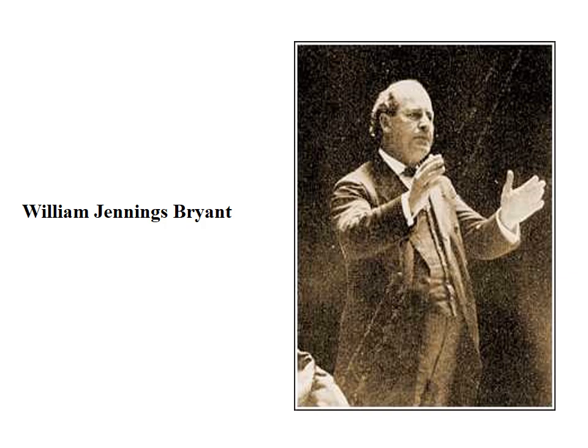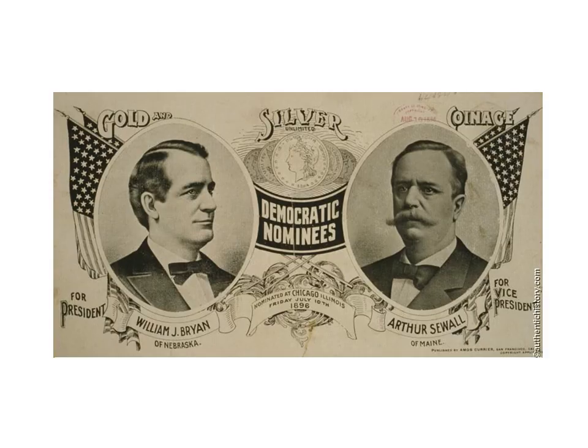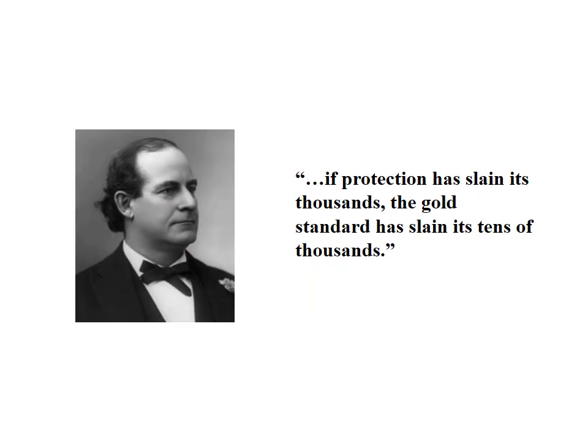The debate over bimetallism was far from over. The Westerners found their champion in William Jennings Bryan. Campaigning for the presidency in 1896, Bryan delivered his famous "No Cross of Gold" speech, in which he declared, "If protection has slain its thousands, the gold standard has slain its tens of thousands." Bryan campaigned vigorously but fell short.